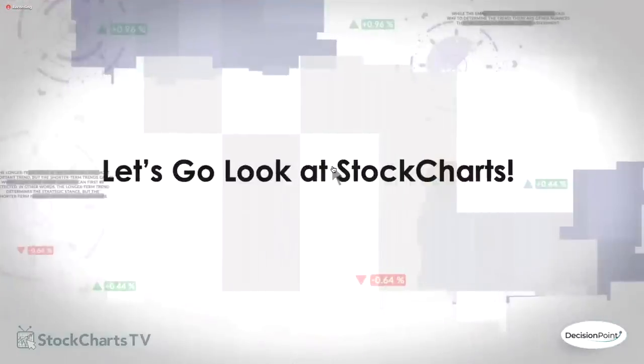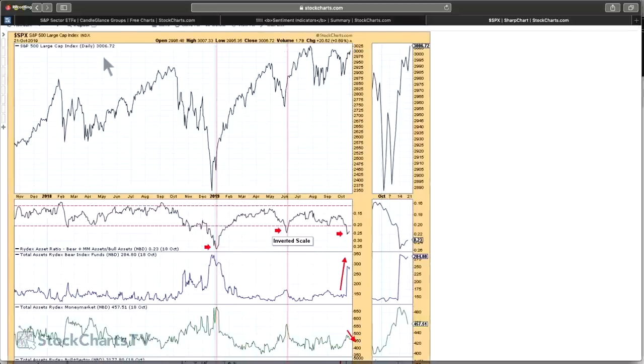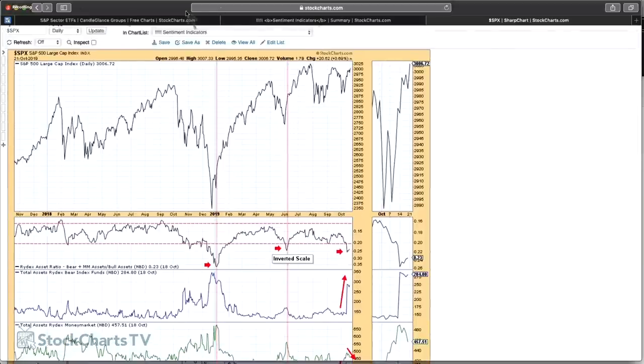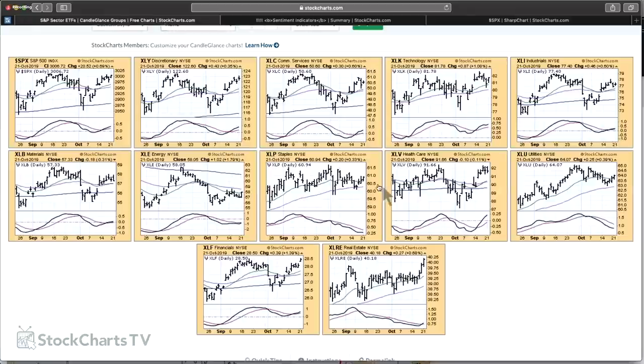So let me go ahead and show you the sector candle glance. I should have it here for you right in a moment. Okay. So the sector candle glance, I have my own candle glance style. And right here, you can see that you can customize yours as well. It'll show you how to do that if you're a member. I like to have mine customized with the 20-day EMA in green, the 50 in purple, and then the blue, of course, being the 200-day EMA. And then the bottom pane is the price momentum oscillator, or PMO.